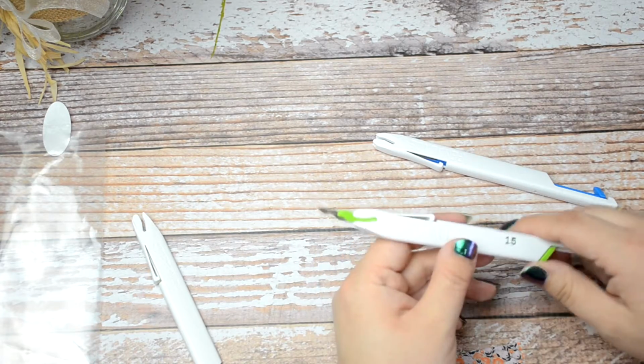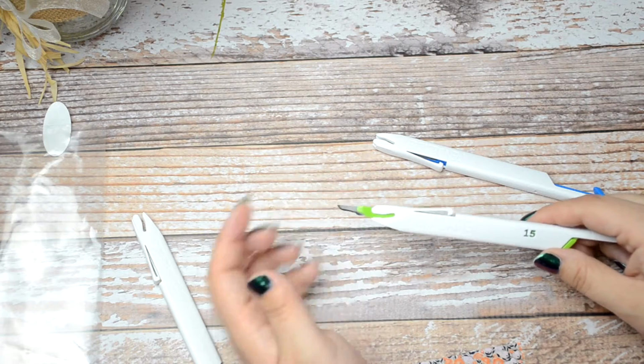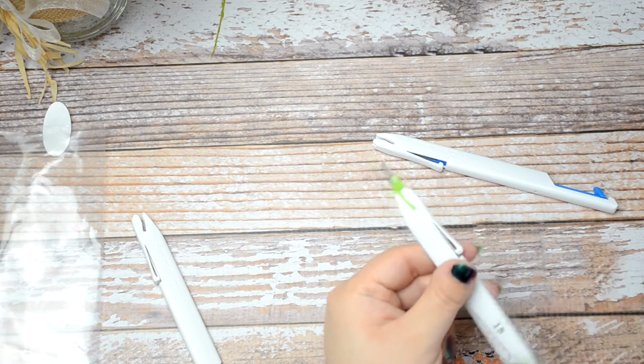And then this is the 15. And they all have different uses. This one you can kind of see has the hook blade on it. So this one is perfect for cutting out stickers.